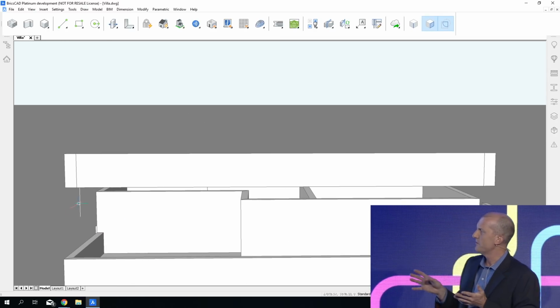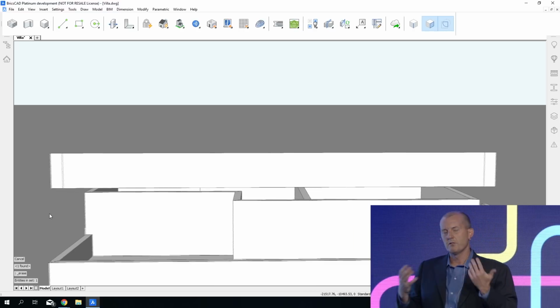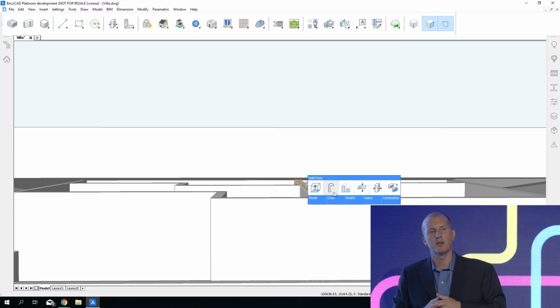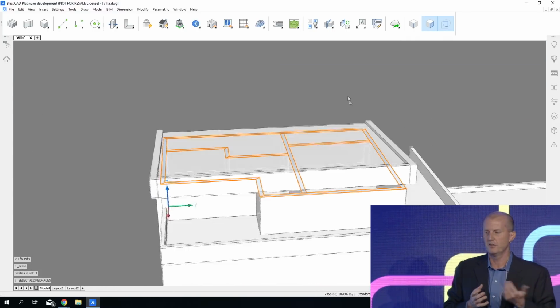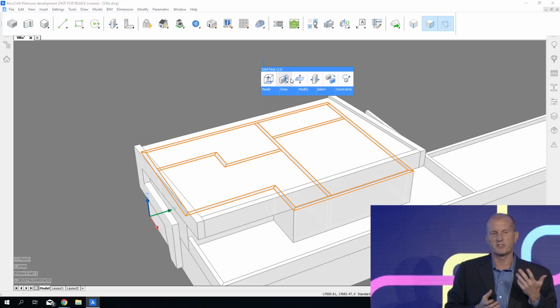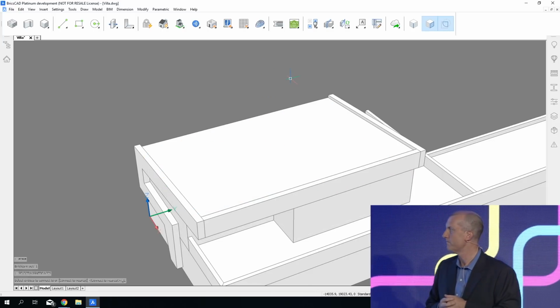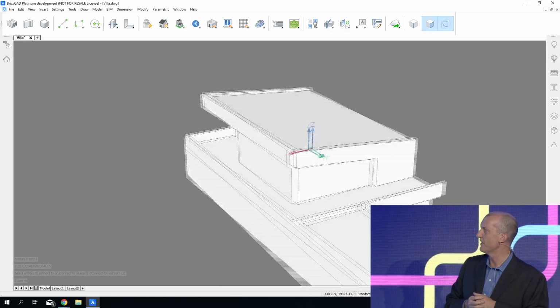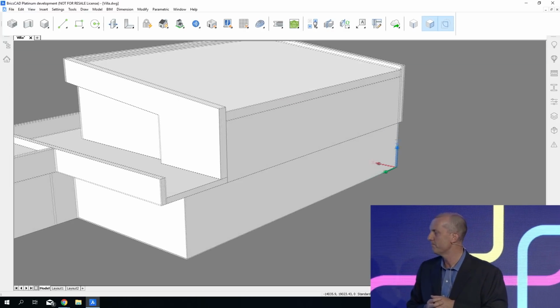So now we've got our walls. They didn't come with that move, but we can easily connect them to it by just selecting aligned surfaces and then attaching them to the roof. So very quickly, we're starting to bring this design together.